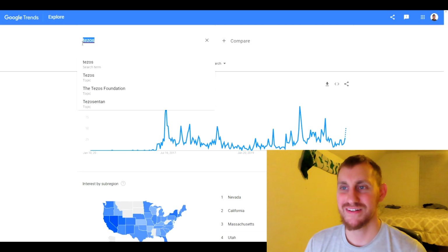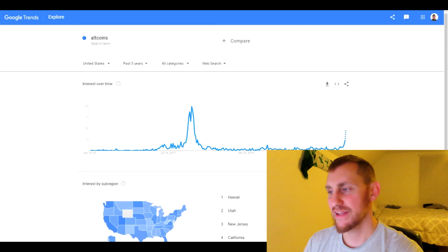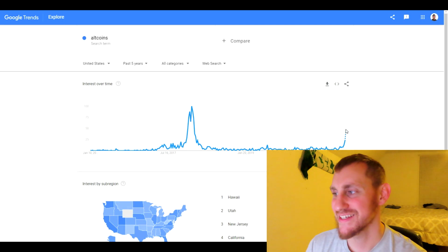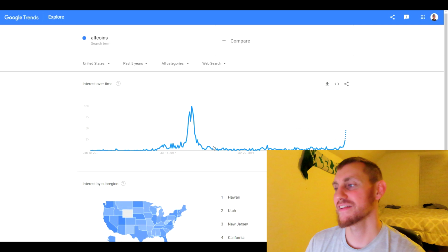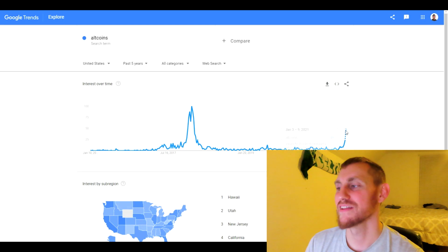I also wanted to take a look at the altcoins term on this as well. And we're seeing altcoins getting searched, insanely well. Obviously, we had our all-time high in late 2017, early 2018. And we're really starting to catch up. You guys can see how dead it was throughout 2018, 2019, 2020. And now we're really starting to make that headway up.